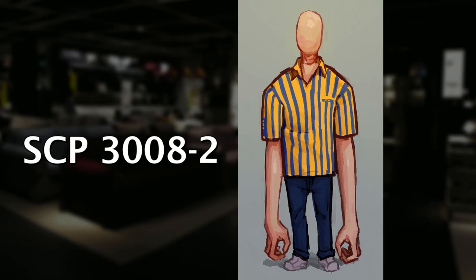Apparently, these trapped people have set up basic civilizations and live together in a couple of different fortifications. These forts were built to keep a creature called SCP-3008-2 out and away from them.